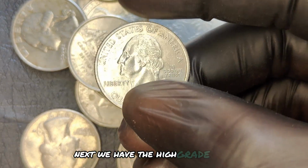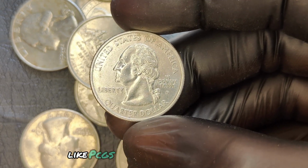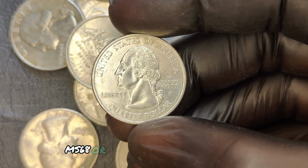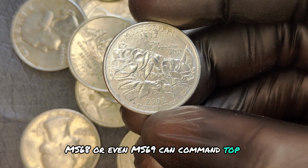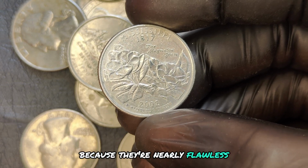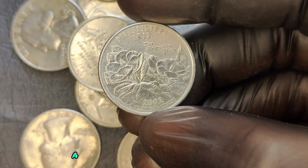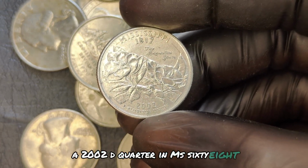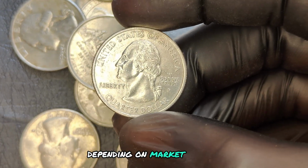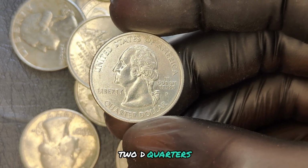Next, we have the high-grade coins. Quarters that have been graded by professional services like PCGS or NGC at grades of MS-67, MS-68, or even MS-69 can command top dollar. Coins in these high grades are rare because they're nearly flawless, with no scratches, no blemishes, and exceptional luster. A 2002 D quarter in MS-68 can bring in anywhere from $1,000 to $10,000, depending on market demand.